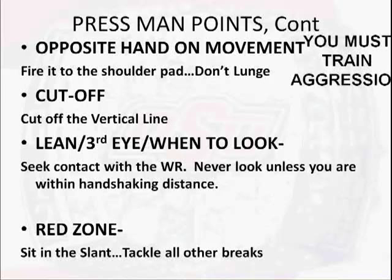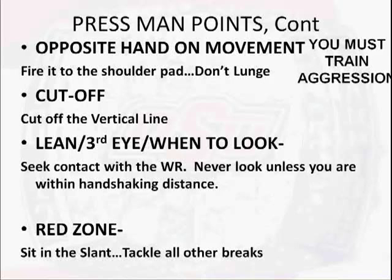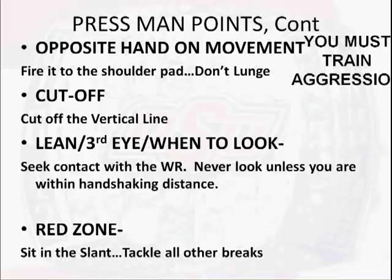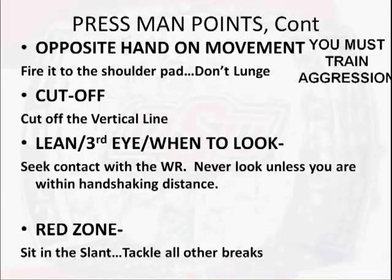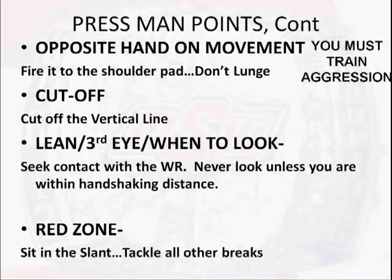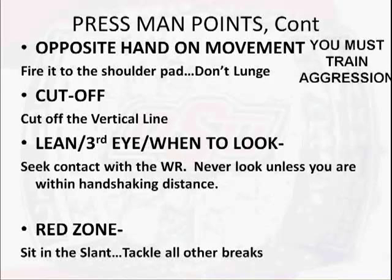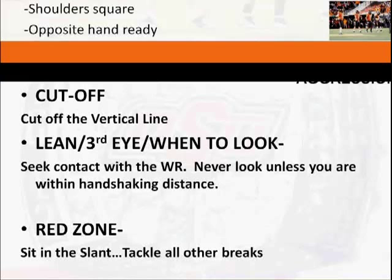When we get into the red zone, about 20 to 30% of the time, we'll use all these techniques that we talked about. We'll use the press technique, and we'll get up in his face, and we'll retreat, and we'll do all those things, especially as we get around the 20, the 22, the 18-yard line, the 15-yard line. But when we get into the 12-yard line area, 12-yard line and in, what we want to try to do at that time is we want to try to use what we call the slant technique.